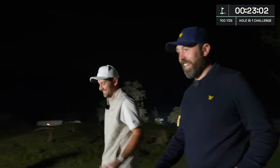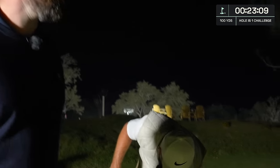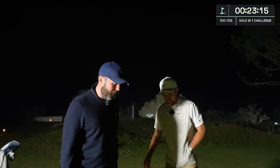7 minutes remaining. We just had a little bit of intel from the guys down on the green, and my intuition was correct. I need to change club. I need to hit it a little bit softer. 5 yards softer, I'm good. Ryan needs to hit it 5 yards longer.